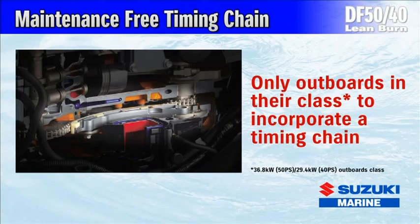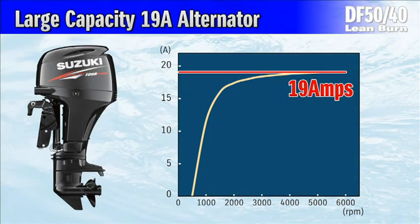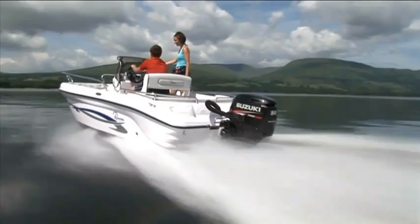Large capacity 19 amp alternator. The DF50 and DF40 are equipped with a powerful 19 amp alternator that generates approximately 11.5 amps even with the engine running at a low 1000 RPM. Under normal circumstances, that's enough power to keep an assortment of marine electronics operating in most situations.